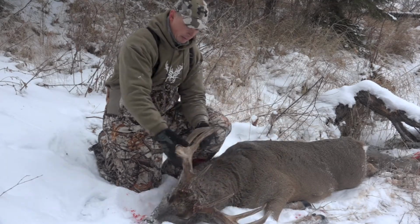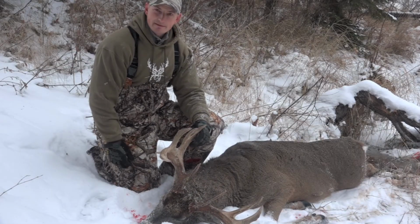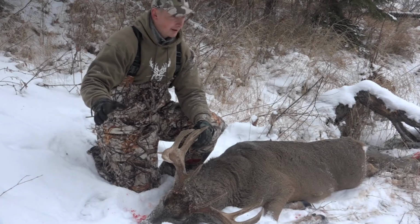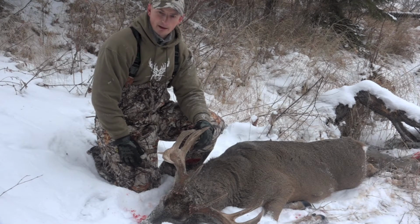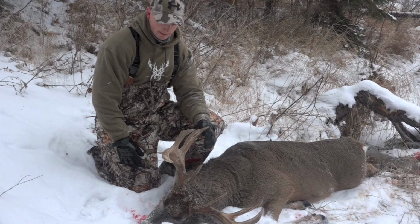This is a deer that probably won't score much more than maybe 165. I do not care one bit about the score on this deer. What a buck. What a buck.